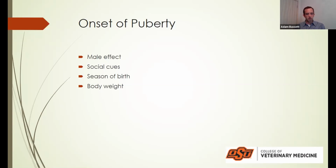If some heifers are near a bull enough that they see the bull enough, they might be able to go into puberty. There are some other social cues that may cause them to go into puberty. I don't know any specific ones off the top of my head other than that male effect, but there could be some other social cues as well. And then the season of birth may also affect their onset of puberty. But probably two of the most important that you might read about would be that body weight one, where they need to be 60 to 65% of their mature body weight, and then the male effect as well.